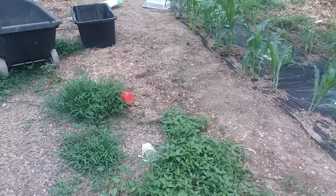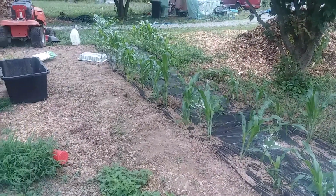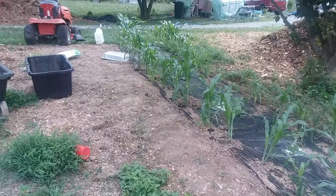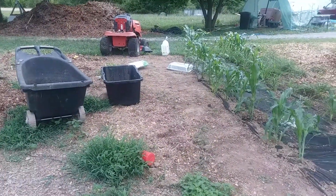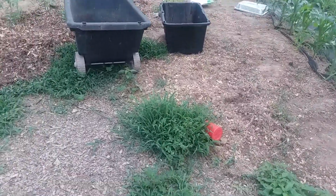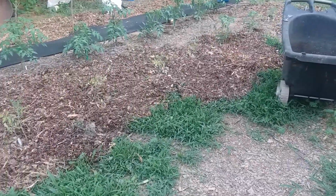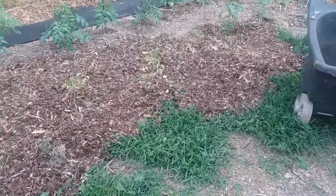And I told Mom when everything's done, all we have to do is try to pull up the fabric and spread the mulch back out for next year and everything. Because everything's just growing back really fast, more fast than I can keep up with it.